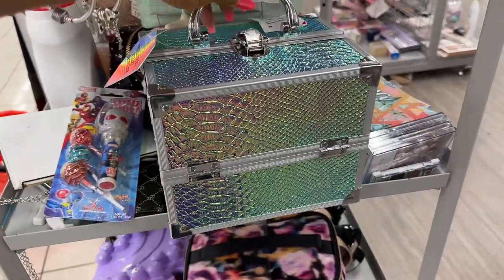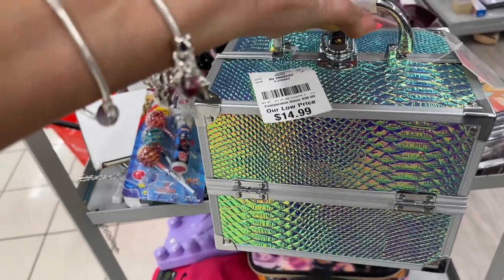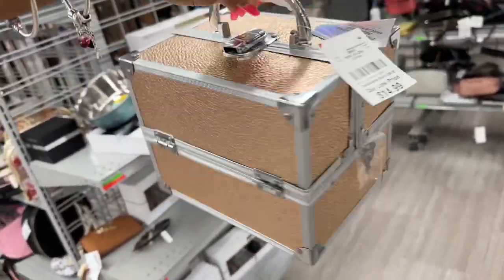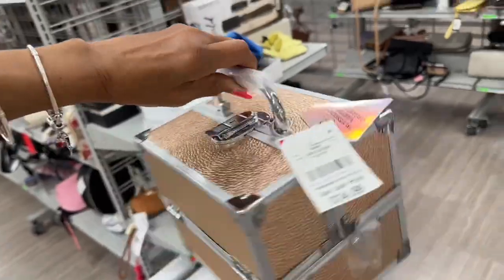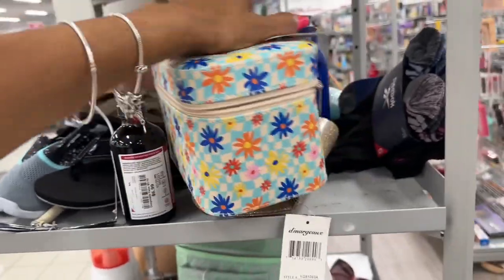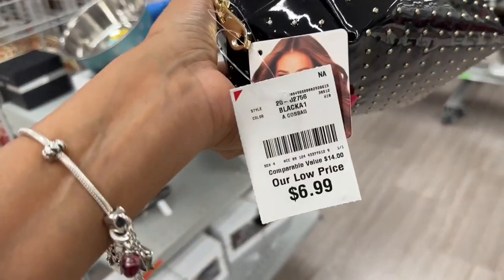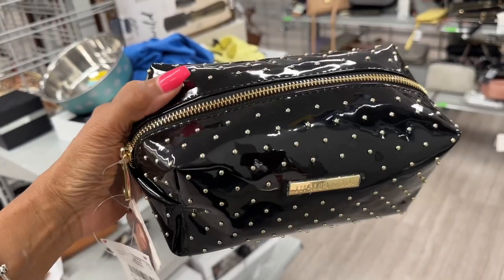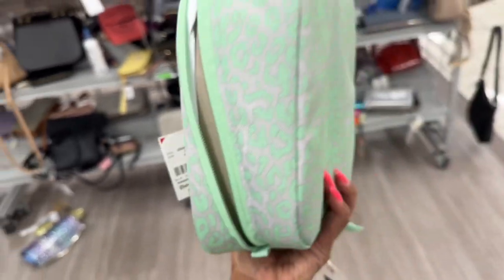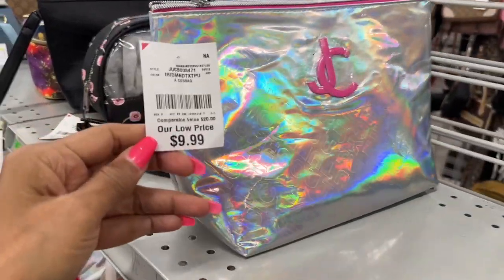Look at this beautiful iridescent cosmetic carrying case. Ooh, $15. Look at this rose gold one. This one is beautiful too. This one is $10. This is cute too. For $7, black and gold. Look at this one. This is by Jan Sport. $8. These are great for traveling. Juicy Couture. $10.